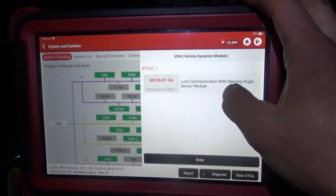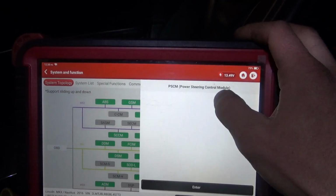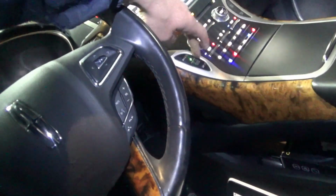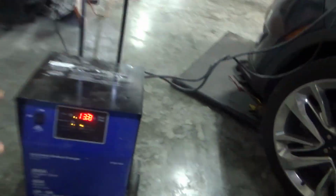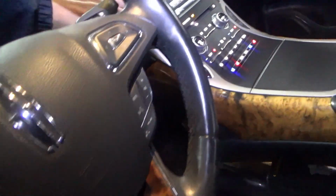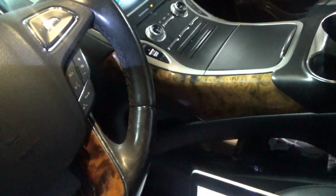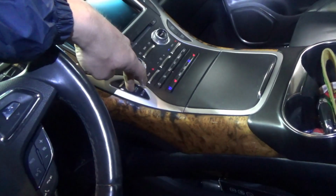VDM is fussing about lost communication with steering angle sensor module. Power steering control module, okay. Let me just see if it starts and runs here. Maybe it's not happy with the charger. Let's shut this off. Let it go to sleep and see if it starts.